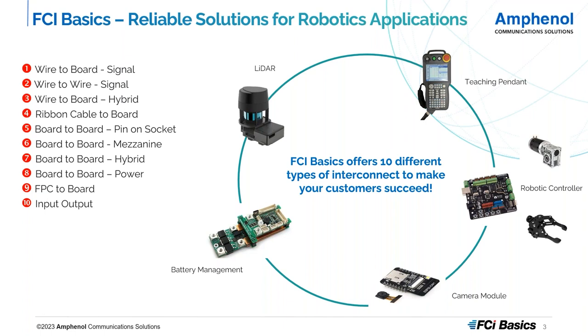Good old pin-on-socket connectors, still going strong, still popular, used a lot. But if you go smaller, especially for camera modules, I will show in a minute, you might want to look at more mezzanine kind of types, because you don't want to mismate and destroy your application. And with many of these applications, you will see small LCD screens. There's always an FFC connector towards it. So the interconnect content is quite substantial, I would say, for all of these applications.